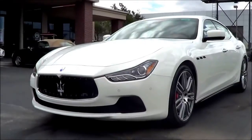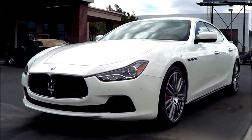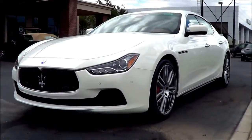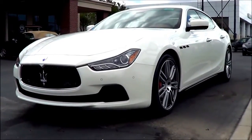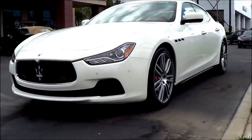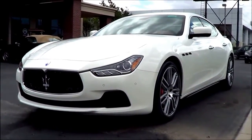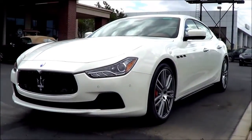Alrighty. Now, despite that the Maserati Ghibli uses an electronics interface that is used in many Chrysler products, the Maserati Ghibli brings a welcome dose of Italian power, speed, and style to the midsize luxury sedan class that is usually dominated by German sports sedans.